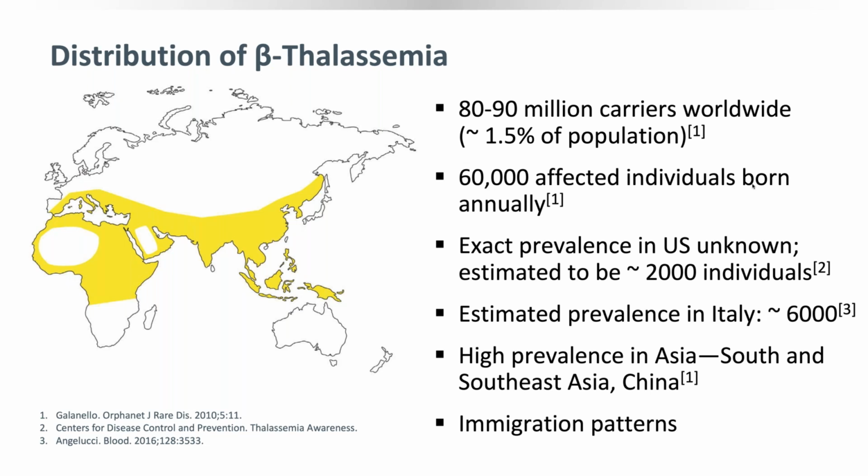And the distribution worldwide is changing quite dramatically as a result of immigration and the different immigration patterns in terms of where patients from these countries are going.